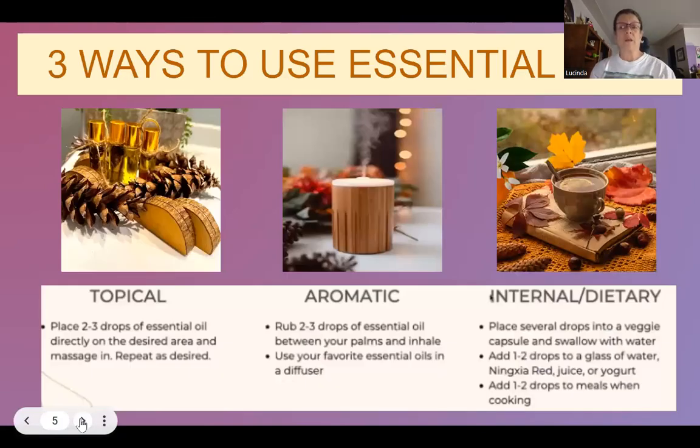There are three ways that you can use essential oils. Topically, which is one of my favorites: just place 2 to 3 drops of your essential oil on the desired area and rub it in. If you're brand new to oils, you might have to dilute it, depending on the oil. Some oils are called hot oils, like peppermint, Raven, and oregano, I believe. You would want to dilute with a carrier oil, which can be V6 vegetable oil, coconut, or jojoba. Any one of those oils would be great.